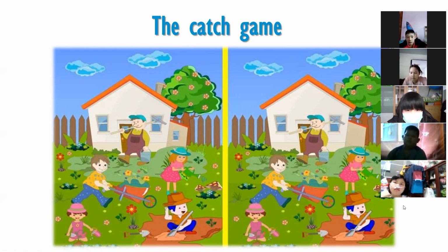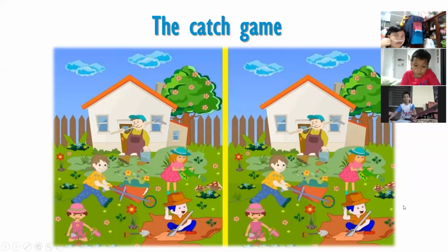Me. Okay, go ahead. The shirt? No, the boy, yellow t-shirt. The boy, yellow t-shirt. Exactly, you can see here, there's a difference. There are no dots on his jeans. Here it is full of dots. That's also correct. Anything more you see here?